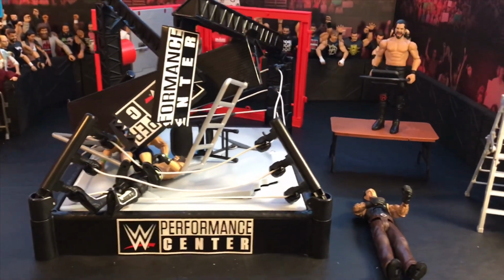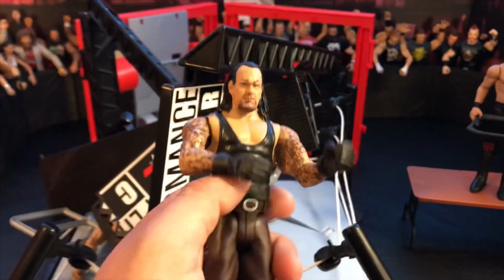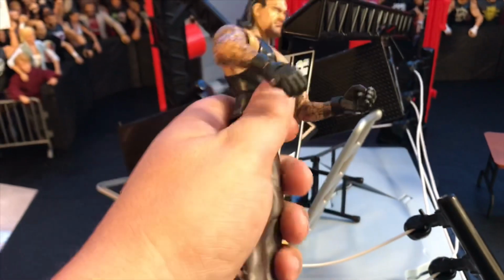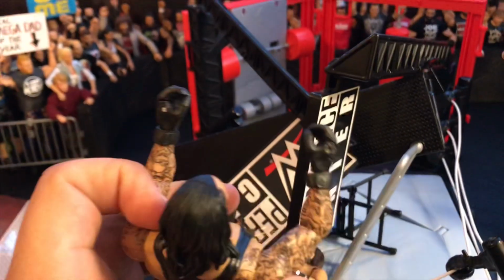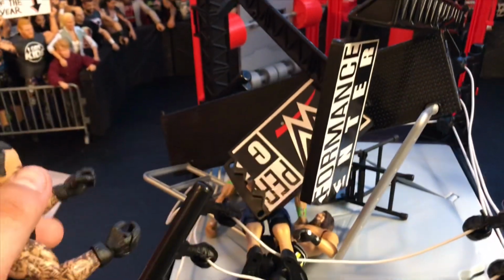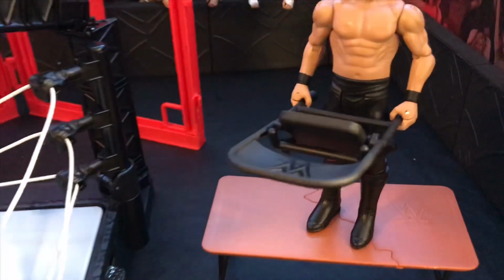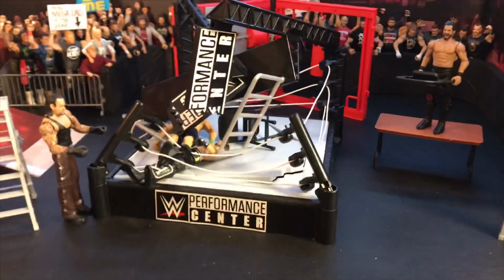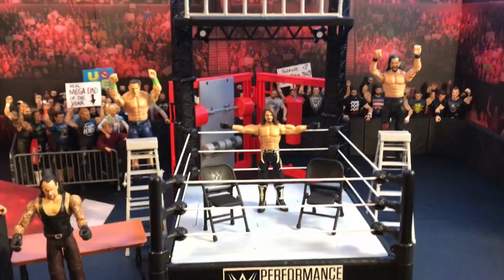Such a nice set. Now, the figures are, like I said, Elite basics. So you do get this upper part movement, but do not expect it here on the bottom part of the figures, because it's not there. But the cool thing is that Mattel added this on the hands. So I am happy that they can actually hold two accessories, like I showed you right here with Seth Rollins. Such a great set. But yeah, guys, this was the review for the Performance Center playset and figures.